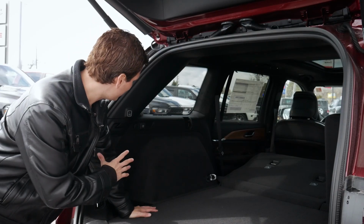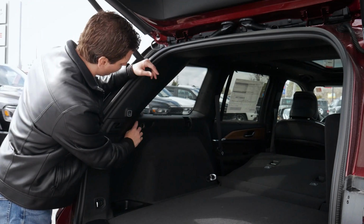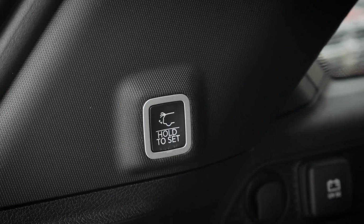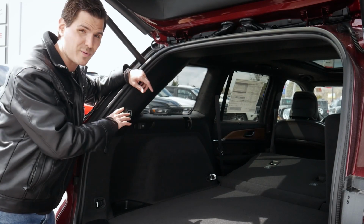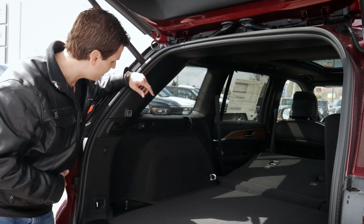Towards the left side of the cargo area, we've got a few things to look at. On the very outside there, or the inside I should say, we do have a 12-volt power point, so we can plug some things in back here if we need to. And then we've also got this little button. This one is our hold to set, and we can also press this if we want to close the lift gate from the back. We can also do a button press on the fob. There's a button on the inside as well in order to open and close.